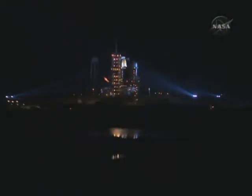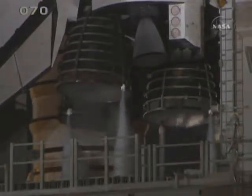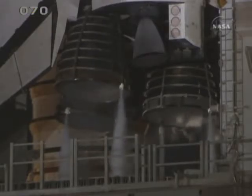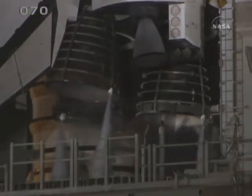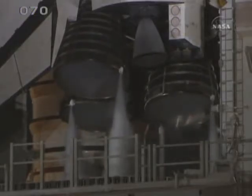TLS is go for purge sequence 4. The final helium purge of the 3 main engines is underway in preparation for main engine start. The final test of the flight control surfaces is being conducted. This is a programmed pattern of movements designed to verify the readiness for launch of all the flight control surfaces, the elevons, speed brakes, and rudder. And the main engines are being gimbaled through a pre-programmed series of maneuvers as a final test before launch. T-minus 3 minutes, 15 seconds and counting.